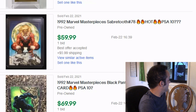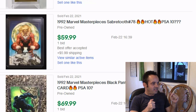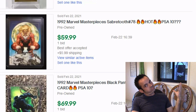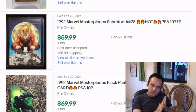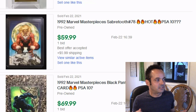All right then. I wouldn't pay those prices, but I really like this set. And if these really look like they're going to be PSA 10s, maybe it's worth it. See, that's the guessing game. You have to wait and see.